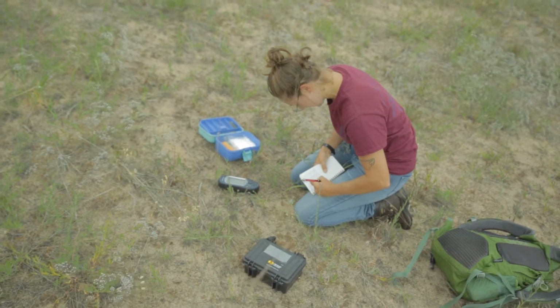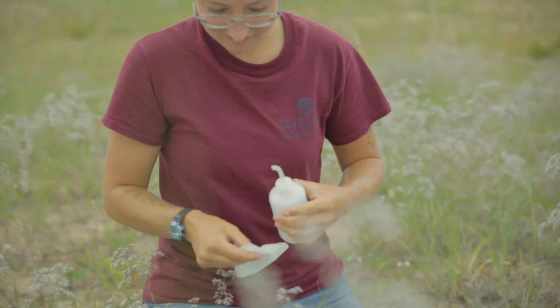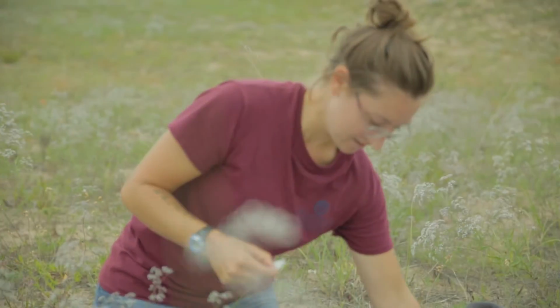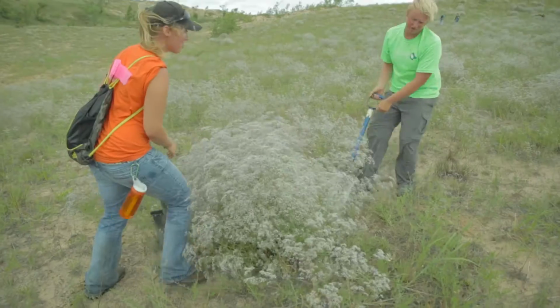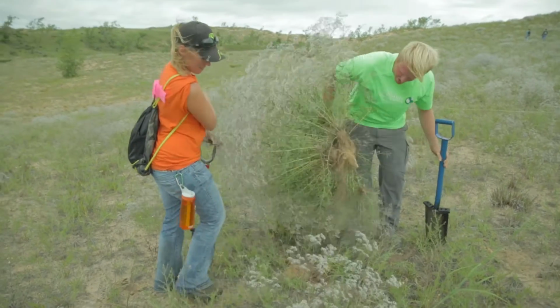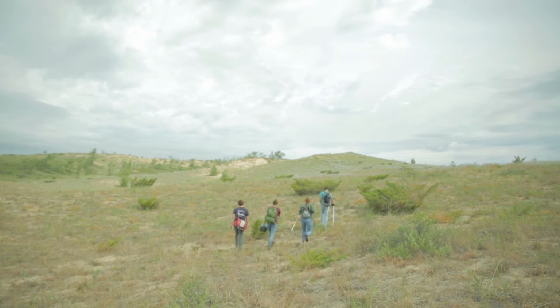So, we collect all of these samples out in the field, and then we take them back into the lab and run a bunch of tests, and we look at the DNA to see how they differ from plant to plant. And the end goal of this whole project, where we're paired with the Nature Conservancy and the Park Service, is basically to better inform their management of baby's breath.